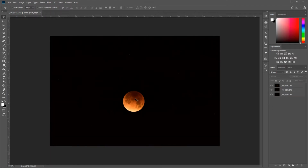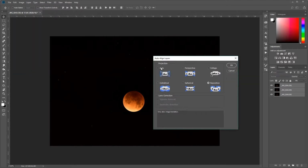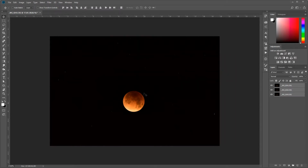So the first step is to align the moon to be on top of itself because it is moving even though I was not. And you would think that we would just select them all right here, do edit, auto align, and then just let it do auto. But I found that this doesn't work the best because it skews it, it messes it up, and it doesn't seem to align it just right.